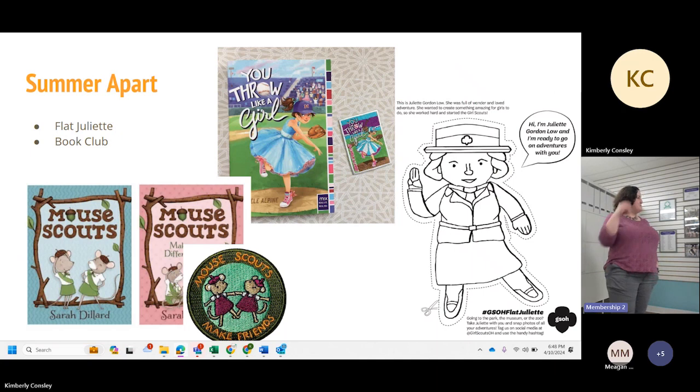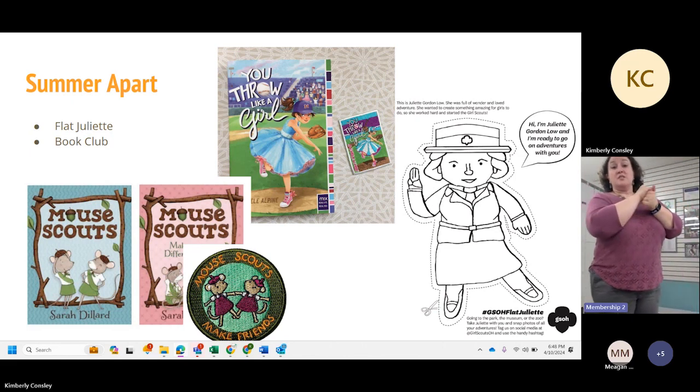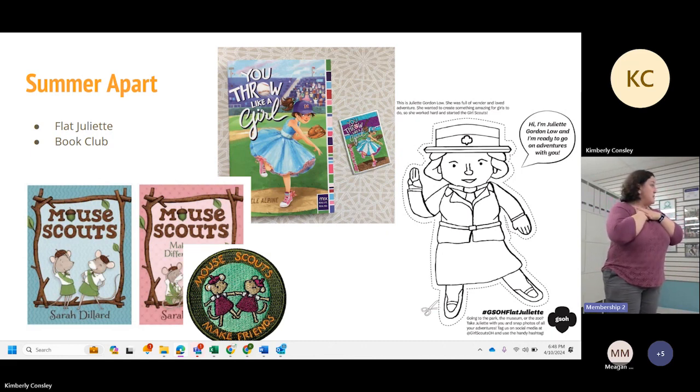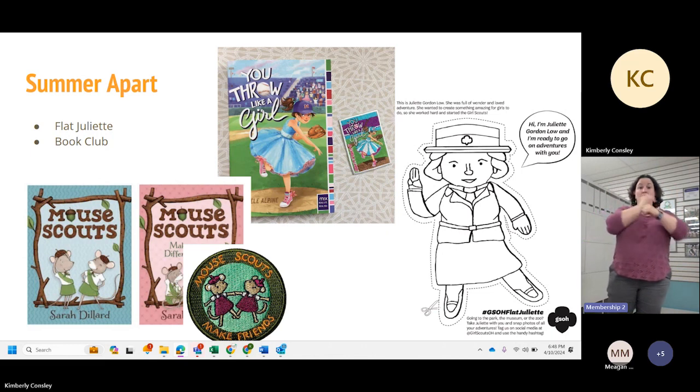So there we go. Now, if you're not getting together as a troop, you have been doing this every other week for the entire school year, you need a break. And you know what, sister? Take it. No harm, no foul. There are some years I've done it where we did not meet during the summer. These are some things that we've done in the past.